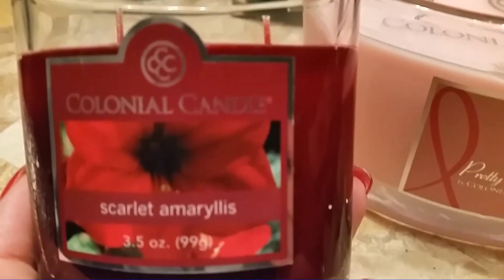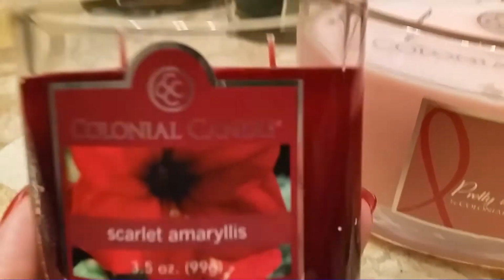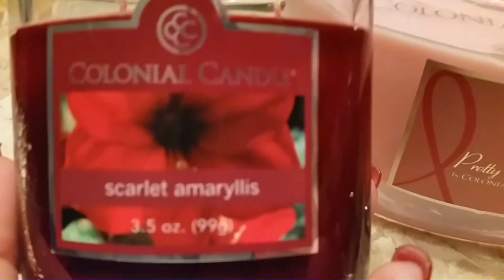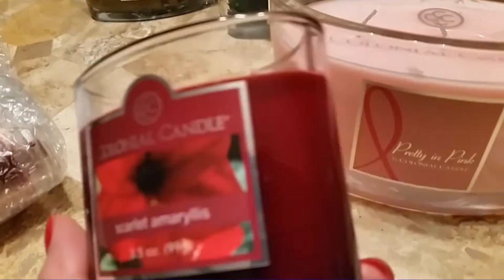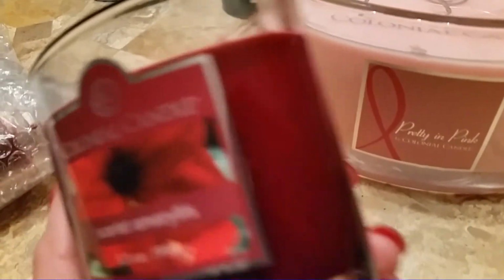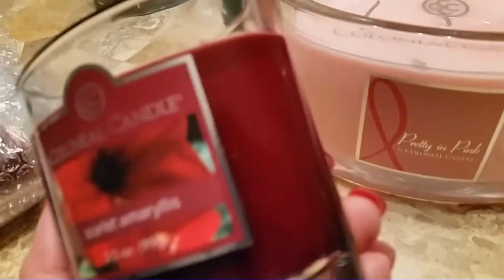It just was amazing in its throw. And she said the same thing about this one. So of course, when I was placing an order, I had to try Scarlet Amaryllis. So I got one, and then I got 2 more, because these are little guys. They go pretty quickly. So this one, to me, doesn't really smell like a floral. When I talked about the wild iris, I said it's a fruity floral, but wild iris is definitely more of a floral with a hint of fruit.